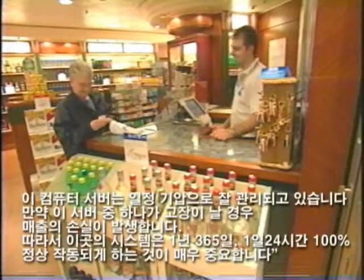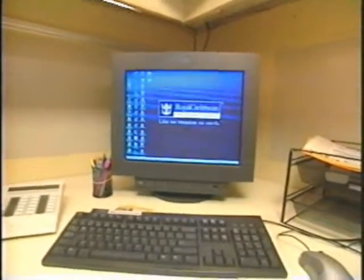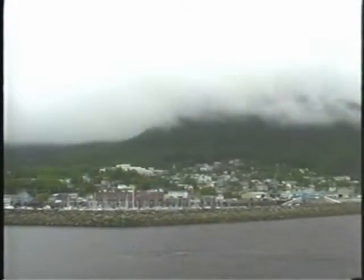It can be fairly pressurized at times because if, say, one of these servers go down, it's a loss of revenue. So really important that the uptime of all the equipment in here is 100%, 24/7, 365 days a year. As Trevor and his team keep the information flowing, the captain navigates Radiance of the Seas into her third port of call, Ketchikan.